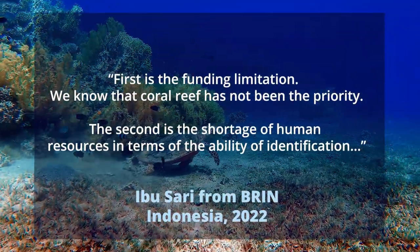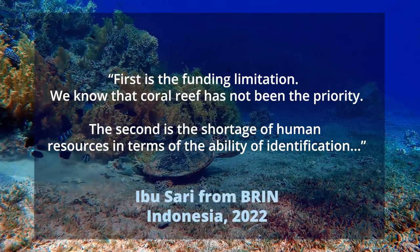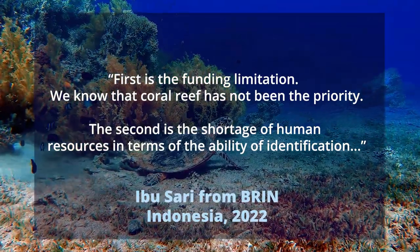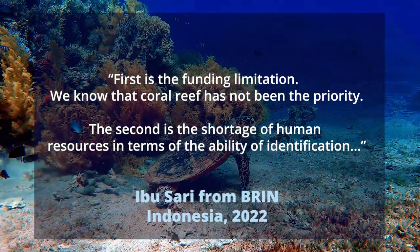There are two. First is the funding limitation. We know that coral reef is not being prioritized. And second is the shortage of human resources in terms of the ability in identification.